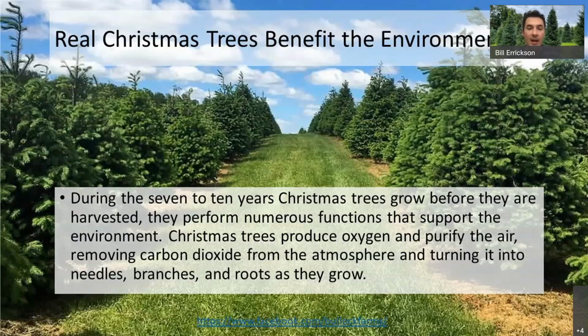The trees are producing oxygen, and they're absorbing and removing carbon dioxide from the atmosphere. So that can help with climate change by sequestering carbon, and they use this carbon to grow. They turn it into needles, branches, and roots. And so they actually store that in the tree itself and take it out of the atmosphere.